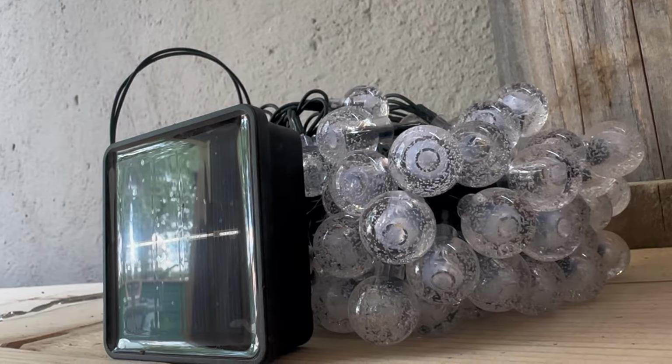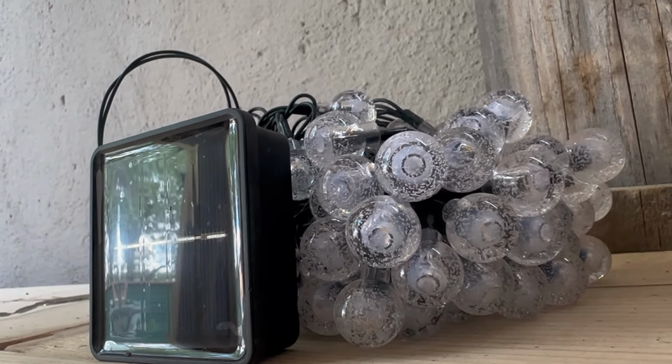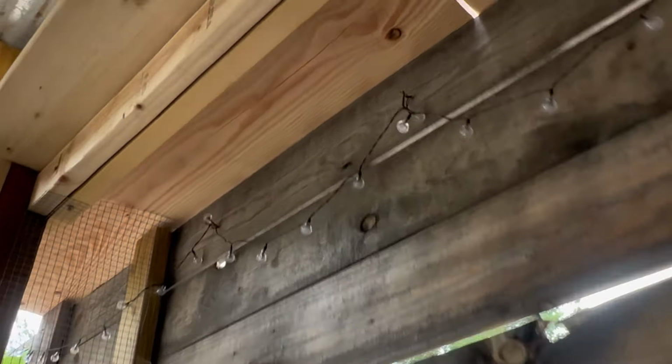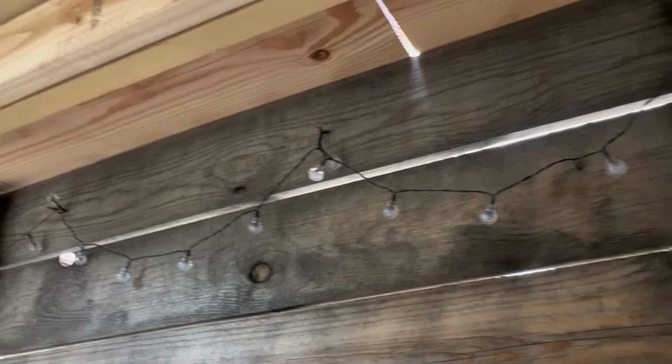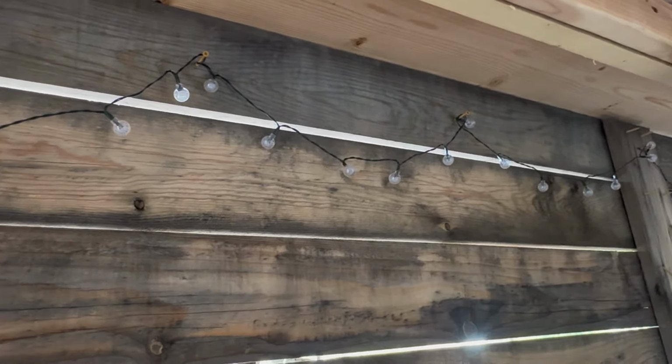It's time to rate the solar-powered bulb lights, and I gotta give them a solid 8 out of 10. They survived Franklin, and they look great so far. The only reason I'm not rating them higher is because I haven't seen them at night, and they don't have a color change option, which would be very, very nice. But yeah, 8 out of 10.